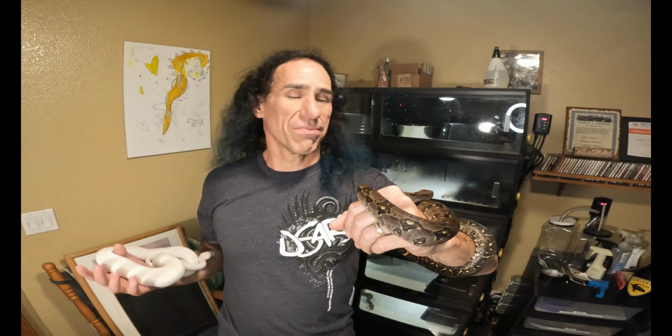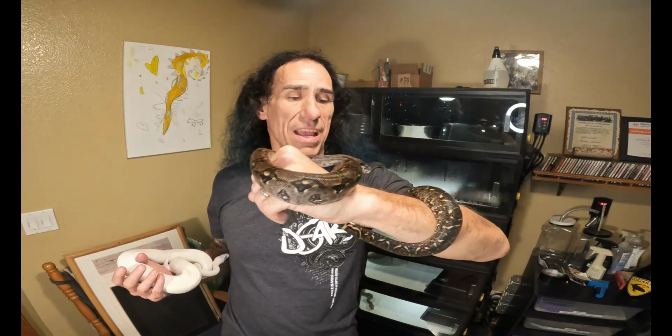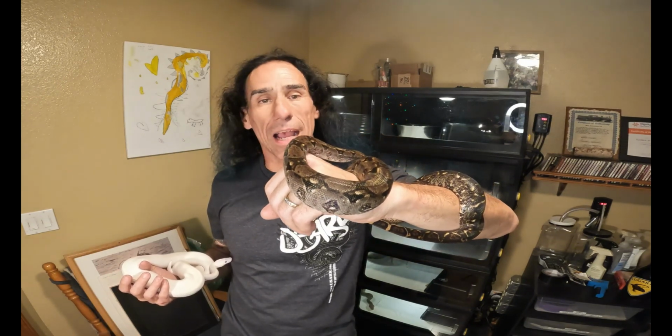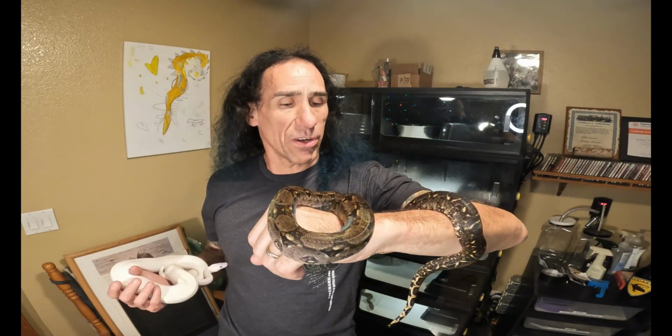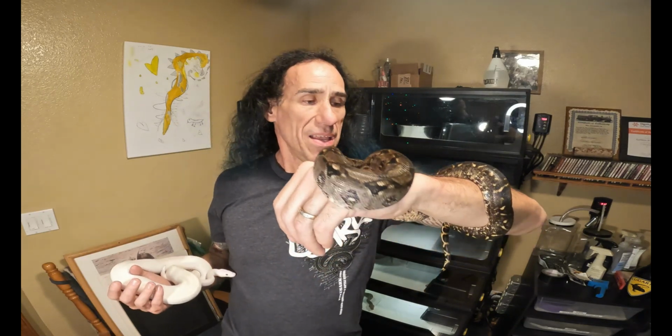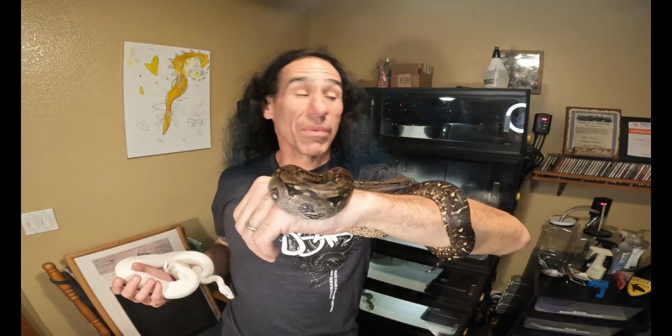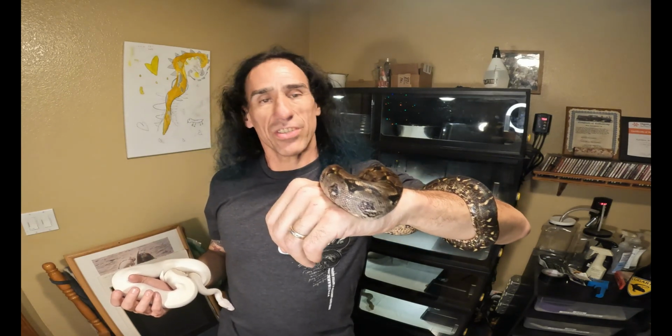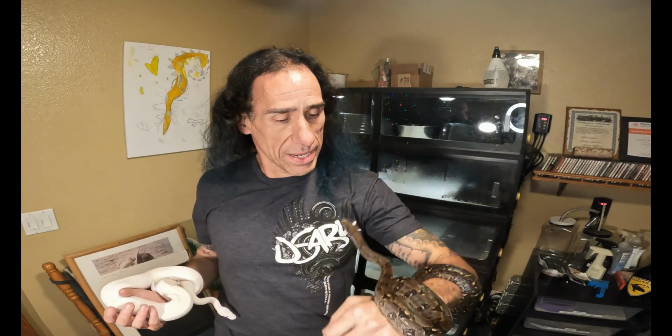I was told that they are a little bit defensive as juveniles, but that's not her story. She's never been defensive. She's never struck at me. She's never hissed at me. She's always been very grippy, like she is right now. I know that putting her back in her bin is going to be a chore, so I might just leave her out for a little bit, let her hang out with me.